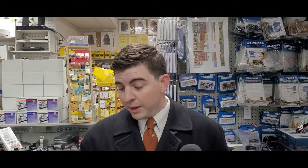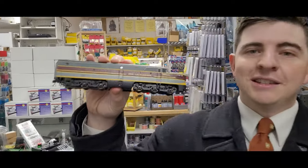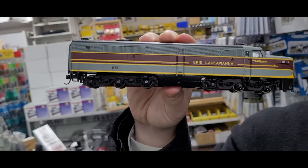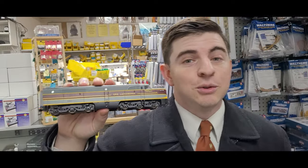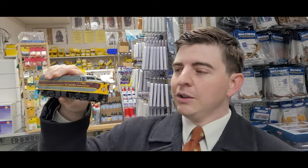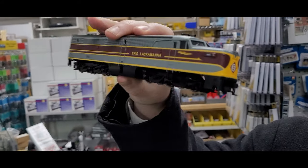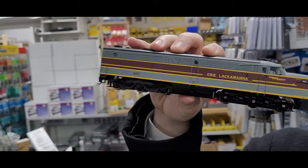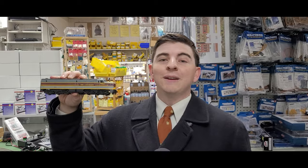And believe it or not, some people still are not doing DCC. Well, that's okay, because I have another one here that is actually a DC ready-to-run diesel locomotive. This is the Erie Lackawanna. It is DCC ready, so if you wanted to add DCC, you could definitely do that. But this is a great-looking engine. I always love that Erie Lackawanna look there. The radio-equipped logo happening there. This is just a great engine to have here. And the DC version, believe it or not, is selling for $135.96. So obviously a considerable discount considering it's just a DC locomotive.